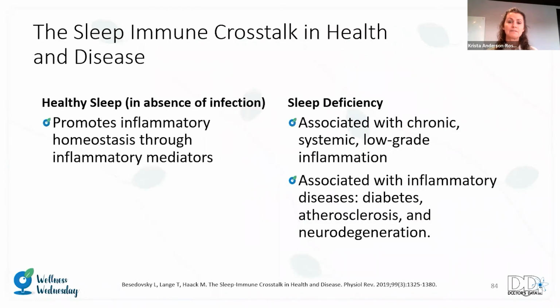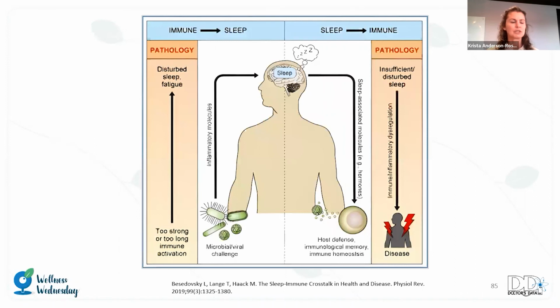This is a fascinating and very long review article entitled "The Sleep Immune Crosstalk in Health and Disease." I urge you to take a look at it if you find this topic interesting. The authors concluded that in the absence of an infectious challenge, sleep appears to promote inflammatory homeostasis through its effects on inflammatory mediators like cytokines. So this image shows you the inner white area with a natural response to microbes, and how sleep can actually modulate the immune system.